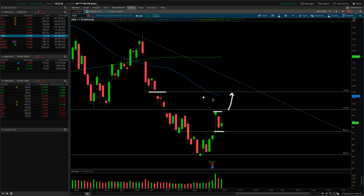a target here. It could be a day trade depending on how big momentum is and how big volatility is in the broad market. Basically 106 could be an upside target. Do be mindful though of a declining 50 SMA here in blue as well.